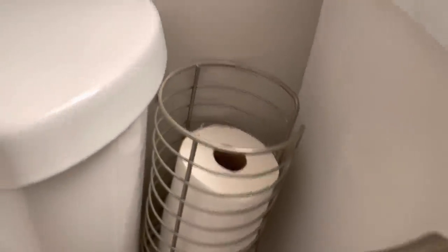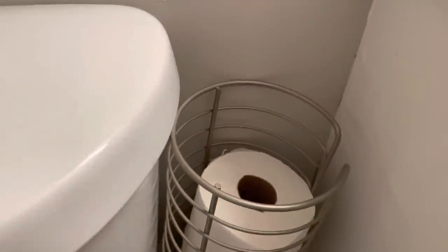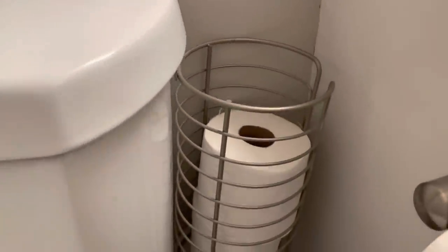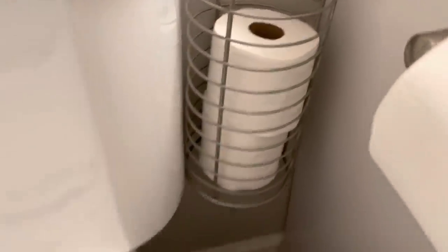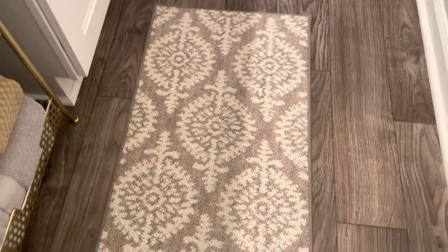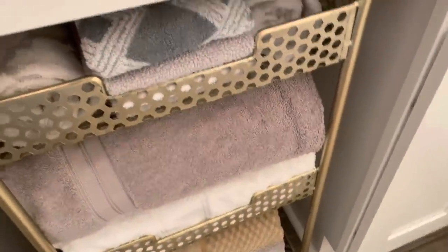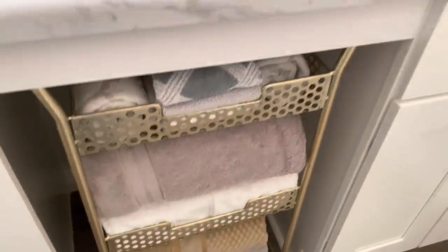And you can get three rolls in here, but I only put two because if you put the third one, it'll just be a little higher. But yeah, I thought that was really cute. And the trash can is from Target. I used this in the last video. And the rug is from Target also. And I think I mentioned that this is from Ross also. And I just put some towels on here.